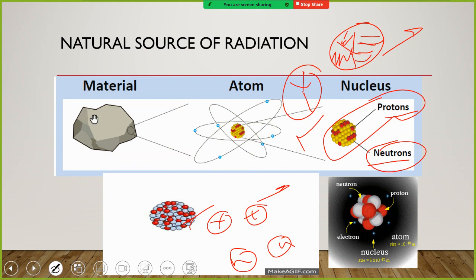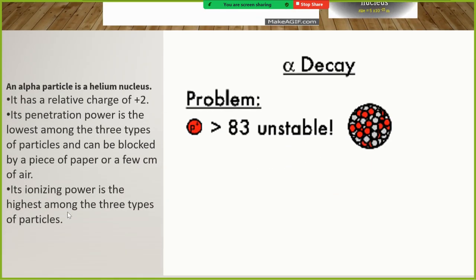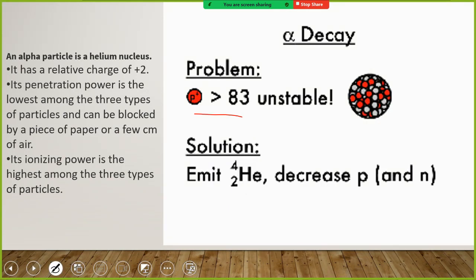So the cause behind the instability of the atom is the imbalance between the number of protons and neutrons. The atom tends to become more stable by conversion of one proton to neutron or one neutron to proton. By conversion of one proton to neutron, if there is an excess number of protons, the atom itself will emit an alpha particle if the number of protons exceeds 83.